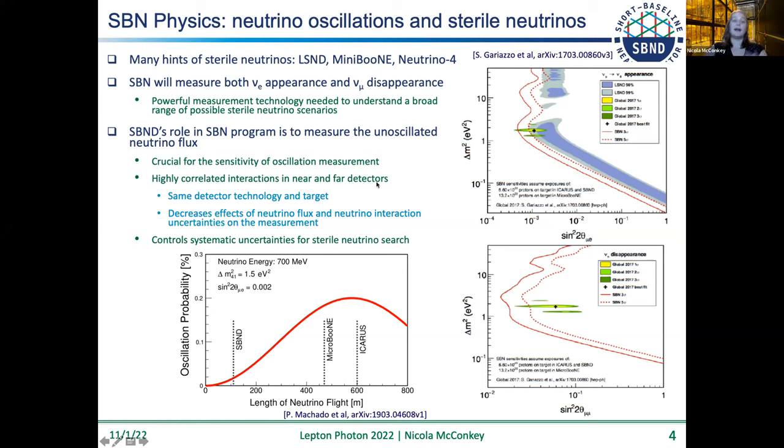As most of you will know, there are many hints of sterile neutrinos in our field. In terms of electron neutrino appearance in a muon neutrino beam, this plot shows in blue the LSND allowed region, and you can see in the red dotted lines the sensitivity of the SBN program. It will cover this entire phase space at 3 sigma, and most of it will be covered at 5 sigma significance.